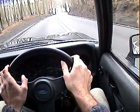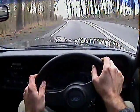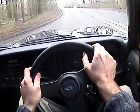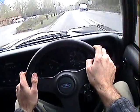Tiny bit of wind noise from the driver's door frame. Maybe the seal on the top there isn't quite as good as it could be, but that's really all I can criticise it on to drive it. It's just absolutely spot on.